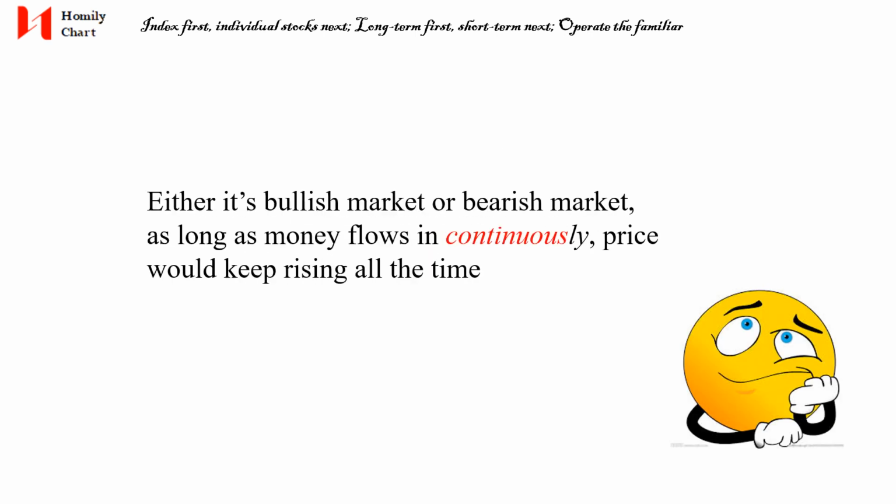How does it work? Either it's a bullish market or a bearish market, as long as money flows in continuously, the price will keep rising all the time. Pay attention to the keyword continuously. Today money flows in, then tomorrow flows out, no use. We need continuous inflow of money. And especially when the market, generally speaking, is weak or in a consolidation area, we especially need to pick the stocks with money flowing in continuously.